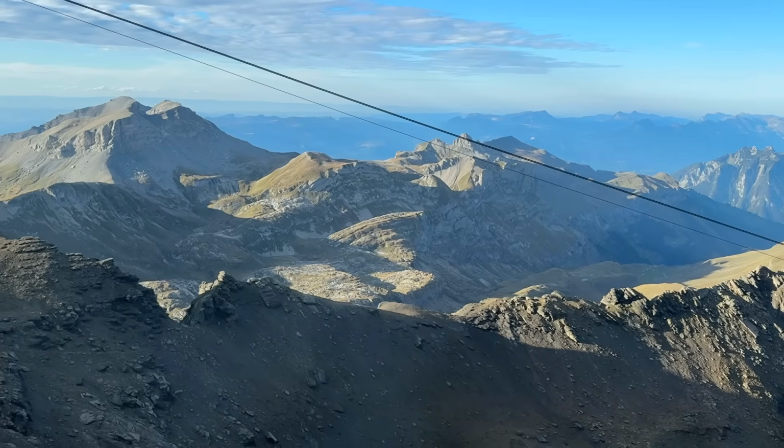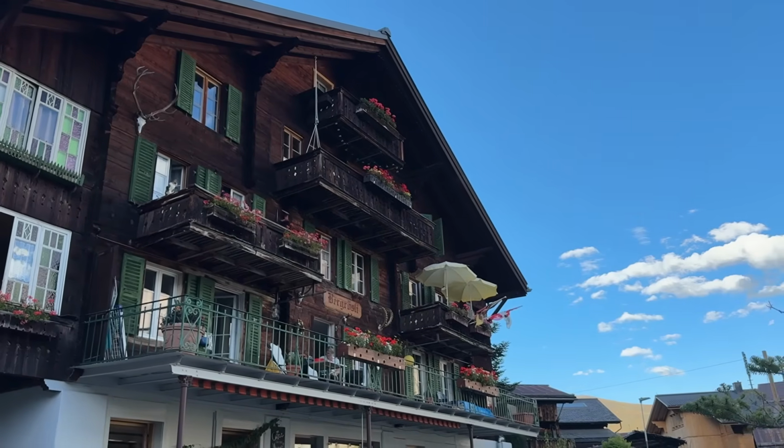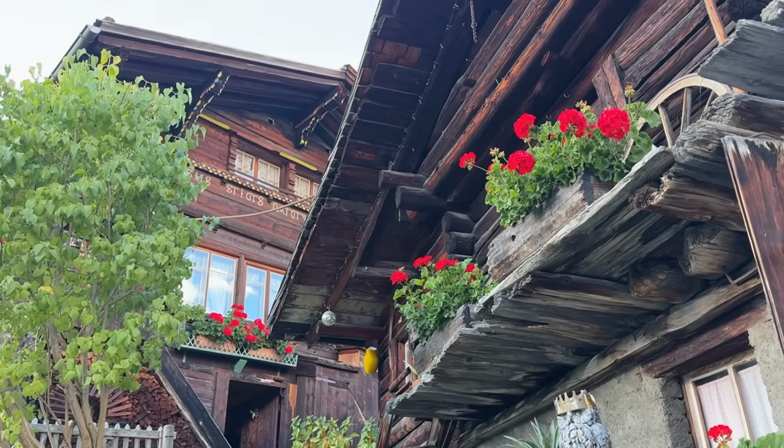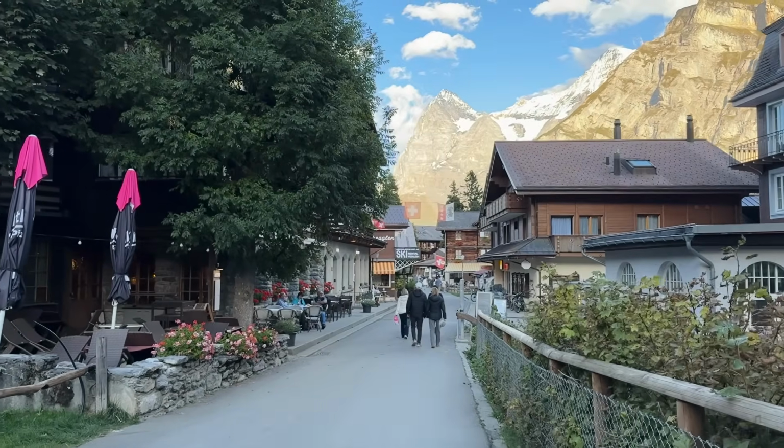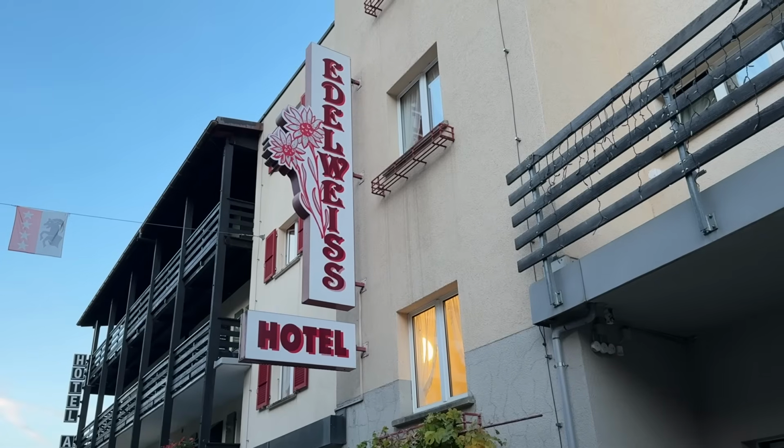Eventually, we made our way back down the mountain and decided to stop in Muren because we'd really only been there briefly before, to wander around for a bit and then hopefully to find some food as well. This was another very sweet, quaint alpine village.